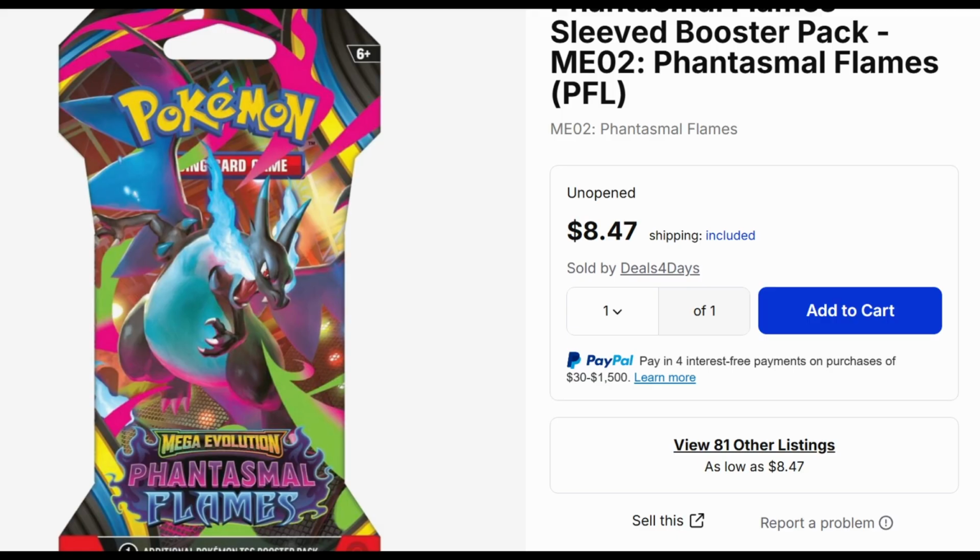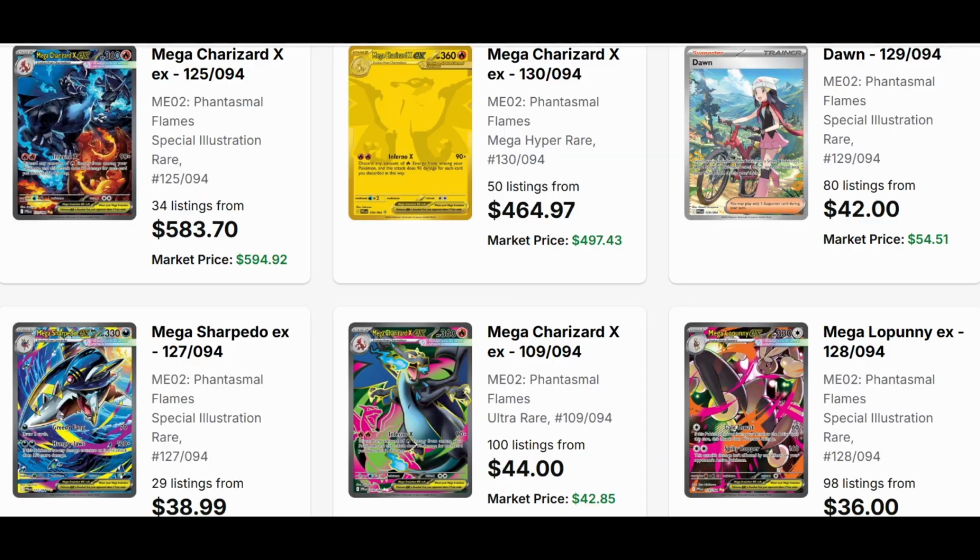But it's amazing to see, like what I mentioned earlier about Surging Sparks, Twilight Masquerade. Are people being very choosy with their money, or does it really suck? Take a look at the cards over here. We got some Mega Charizard. We got Dawn. Yeah, I mean, these cards are decently expensive. I think they're going to be something worth it in the future. And if you could get it at Walmart for about $5, I don't see why not. Like I said, we're getting to a point where we might be getting back to normal, which will be very exciting in a little bit.